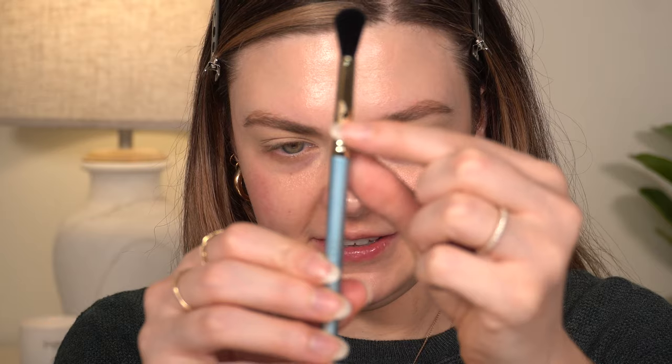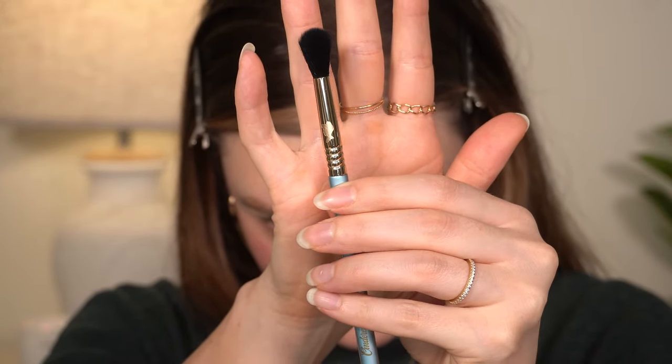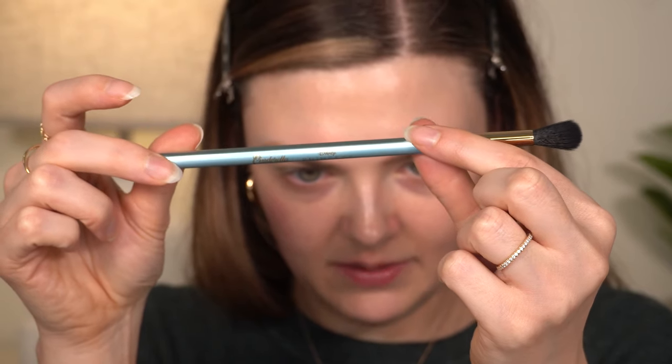What else? You get E55, which is like a shader brush, and then the E30, which is a pencil brush. And they're so cute. They have the little Cinderella face on them right there, and then they say Cinderella and Sigma on this. Oh, we're gonna get started.